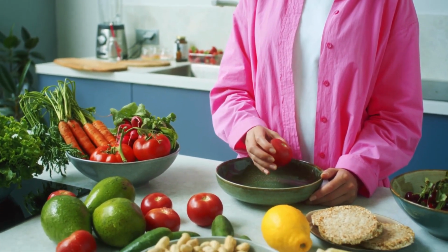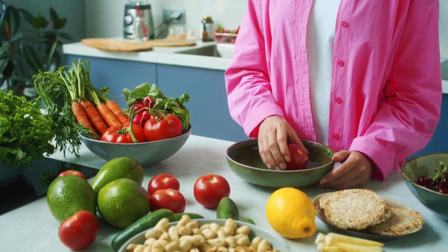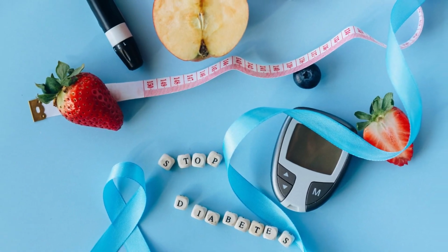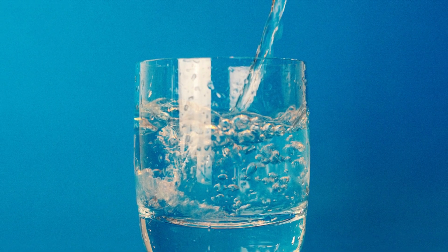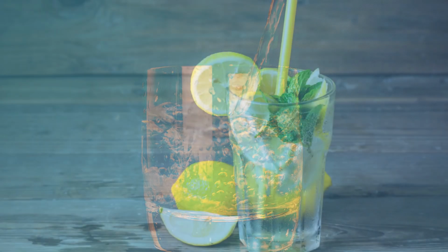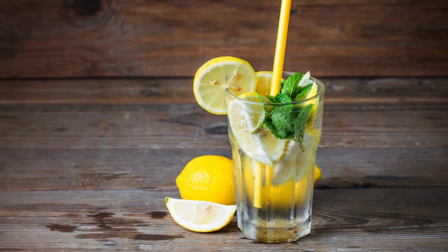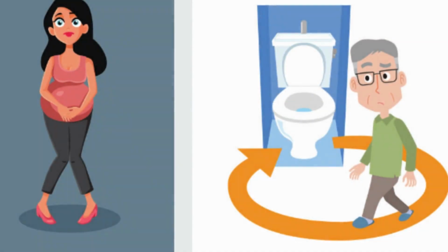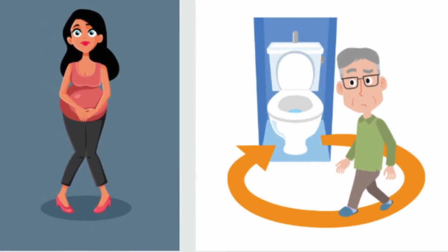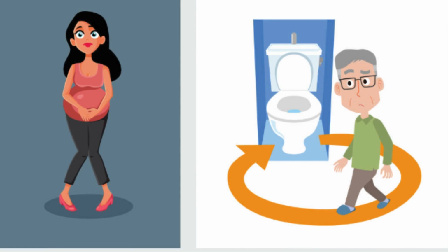Diabetes symptoms can vary depending on the type of diabetes, but some general signs include increased thirst, polydipsia. When your blood sugar is high, your body tries to get rid of the excess sugar through urination. This can lead to dehydration, which makes you feel thirsty. Frequent urination, polyuria. As your body tries to get rid of excess sugar through urination, you may find yourself needing to urinate more often than usual, especially at night.